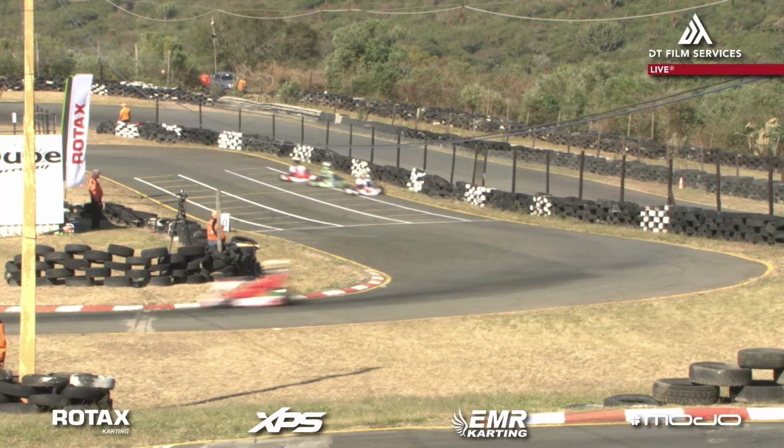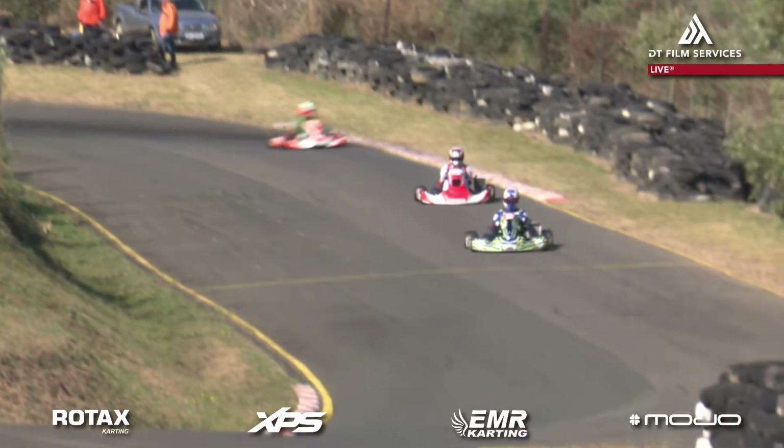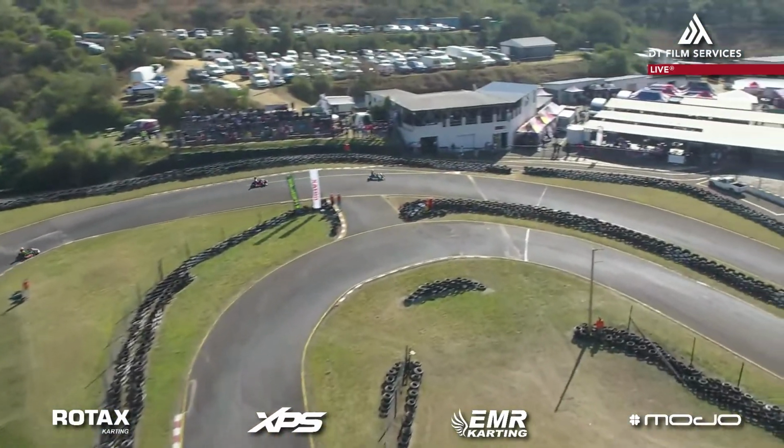Has he got a problem with that card? Is there something not right with that card? Because he's already looking back now to see who else is going to come at him. So it's Liebenberg and Boyd right now. The gap from first to second, a half a second separating the two.